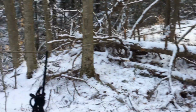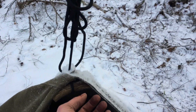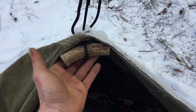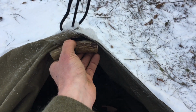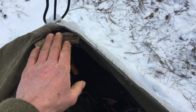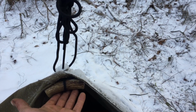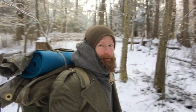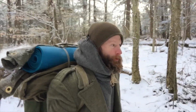I didn't use my prusik loops, and then I just took a piece of paracord and ran it up through the corner grommets of all three of the tarps. And I used a piece of deer antler that I rounded the ends off, and it had a curve to it, so it should be nice and gentle on the canvas. But yeah, it's just suspended from the interior, just like that. And I'm locked and loaded. Camp's all packed up and secure.